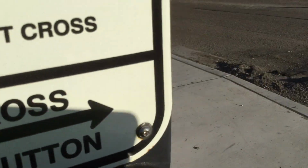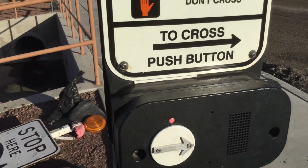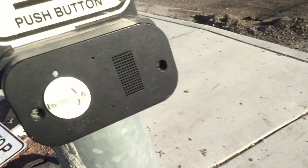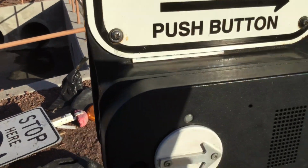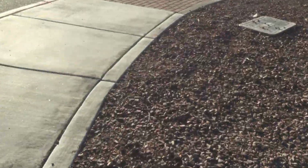This kind of reminds me of the other ones I've done over in Oro Valley, or it's called Marana around here. No wonder. "Ina, walk sign is on to cross. Ina, walk sign." That's interesting.